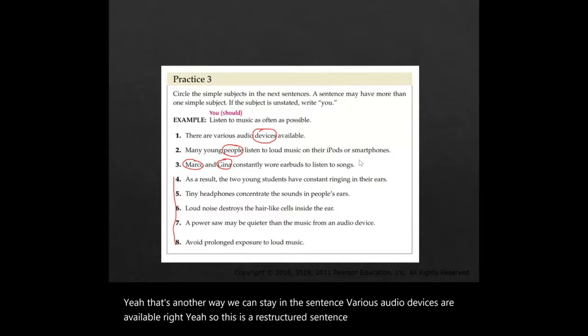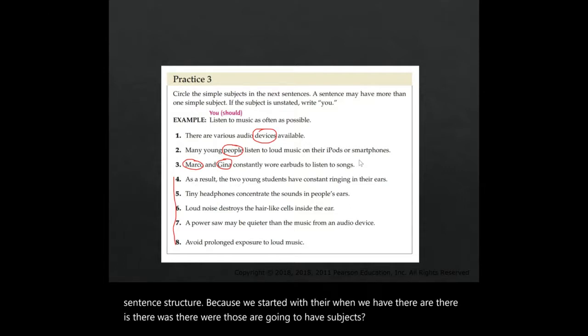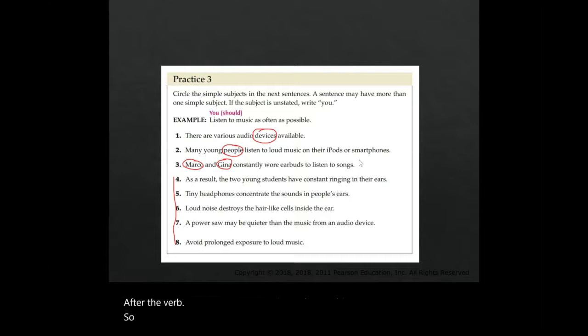It's a special kind of sentence structure because we started with there. When we have there are, there is, there was, there were, those are going to have subjects after the verb. So devices is the subject. And we can ask a question, what is available? What is available? The answer is various audio devices. So number 1, subject is devices.